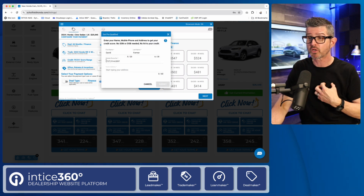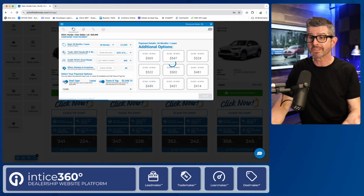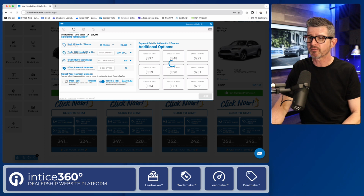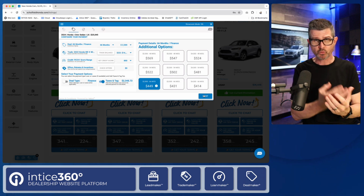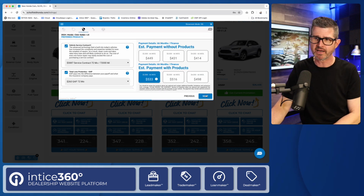I can do a soft credit pull on myself if I want to add that information, or I can just put in my credit score and see what I would qualify for. I can also flip this deal right over to a lease to see if a lease deal would be better. That actually puts me at 334, but I think I want to buy. So I'm going to flip back over to a loan. I'm going to stick at 449. So now meet and greet, trade appraisal, presentation of figures, and then I want to move into F&I.